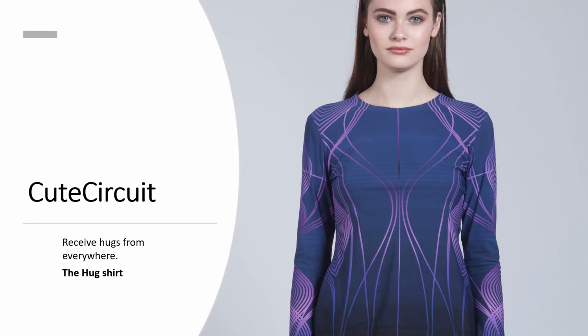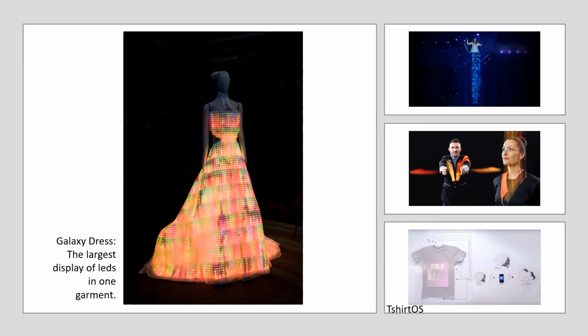After that product, they released the Galaxy Dress, which is a dress made for the exhibition Inventing the Future in Chicago and has 24,000 LEDs embedded in the garment, making it the largest display of LEDs in one garment. After this dress, they became quite popular with celebrities, so they started working with people like Laura Pausini or Katy Perry. And they even released an EasyJet uniform. And their latest invention is the T-Shirtos, which is a shirt that has a LED panel in the front, and you can change it and put anything that you want with your phone.